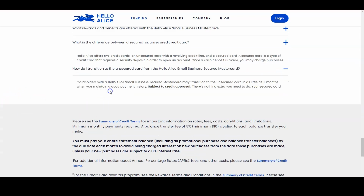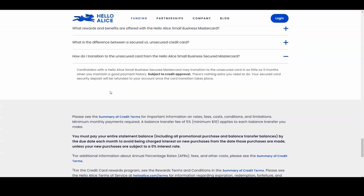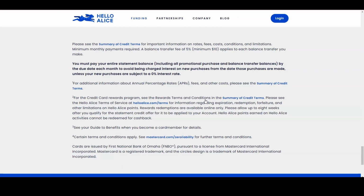So this is going to help you establish and build good credit history. And if you are approved for the secured card instead of the Mastercard, if you want to graduate the secured card to the unsecured Mastercard, you can do that in 11 months. So it's actually 11 months instead of 12 months. And that's after you have maintained good credit history, good payment history. And it is subject to credit approval because they will go back and look at your credit to see if you have improved your credit. Also, this card is underwritten by FNBO, so First National Bank of Omaha.